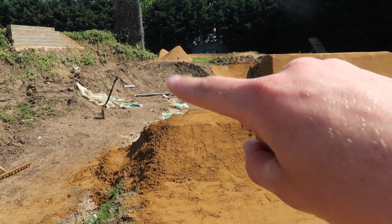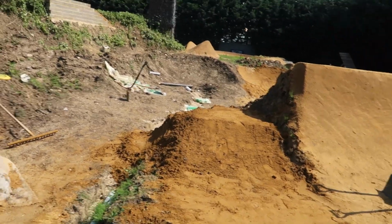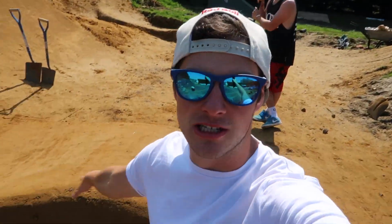If you ride it that way, you can come back down this straight. Obviously there's gonna be another straight there. It's getting crazy, it's getting hectic. So this has already started, as you can see.